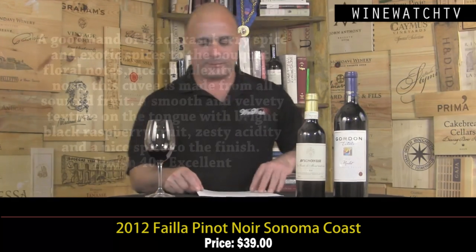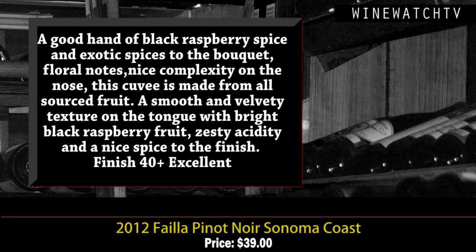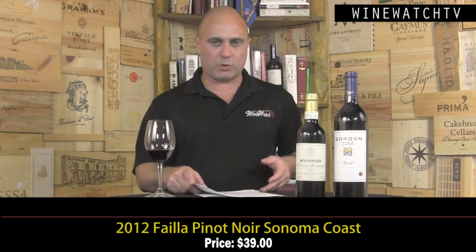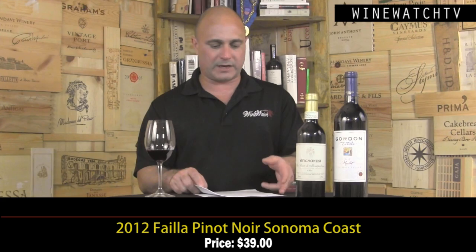This wine's got a good amount of black raspberry spice, raspberry fruit, exotic spices, floral notes, really nice complexity on the nose. This cuvee is made from all purchased fruit, source fruit. And on the tongue, really smooth and velvety texture here with bright black raspberry fruit, zesty acidity, and a nice hint of spice on the finish. This Pinot Noir is excellent, and it's $39. It's fairly priced here. 2012, a very good vintage for Pinot Noir. It looks like on the North Coast.